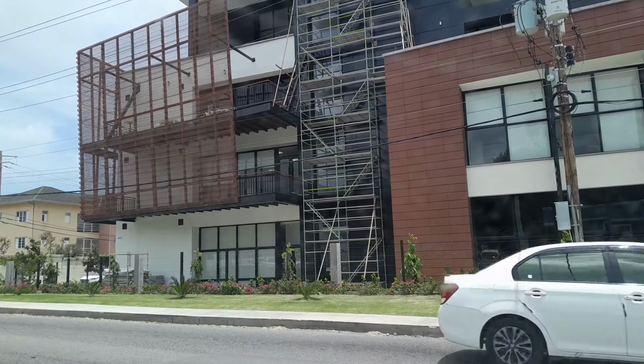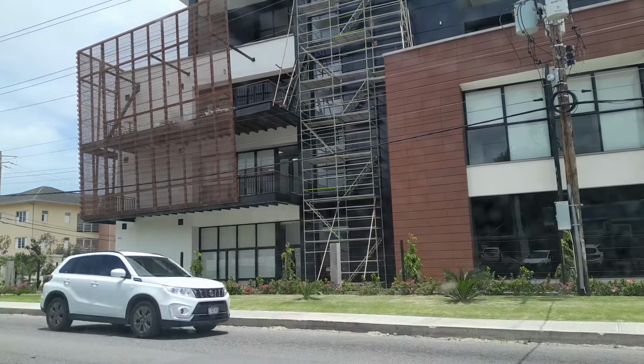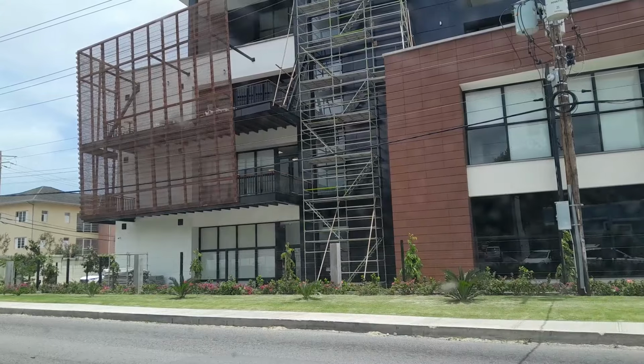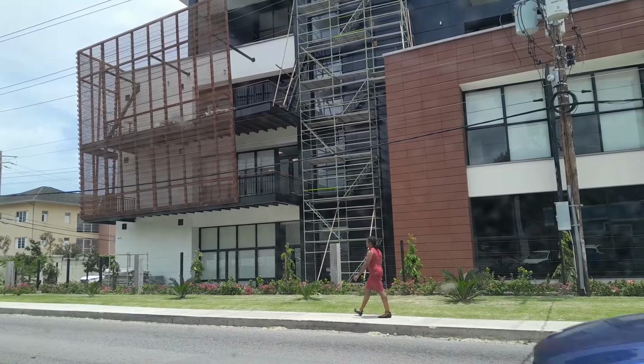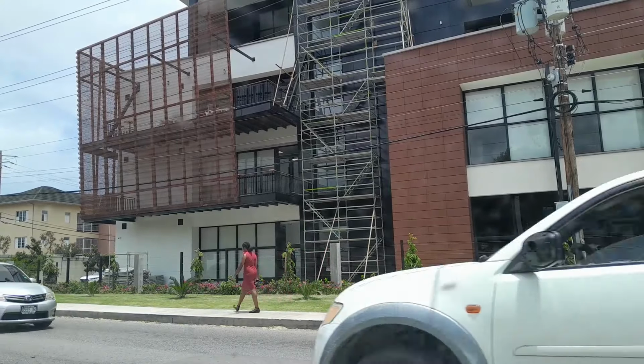But for sure, we're going to send up the drone. Get some aerial views. Get some captures from in the air, so that you guys can see what's happening. So Lady Musgrave Road. Stay tuned.